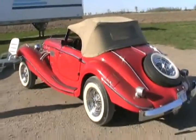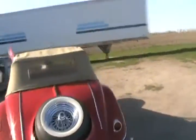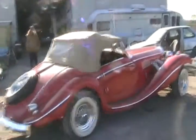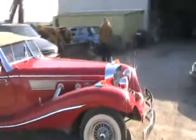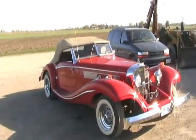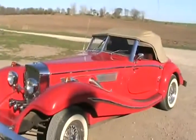So does it look classier with the top on or the top off? Gotta be left up for a while to get the wrinkles out. It's been folded up for 10 years, you know. A little sun and a little stretchage will probably fix it up really well. Cool.